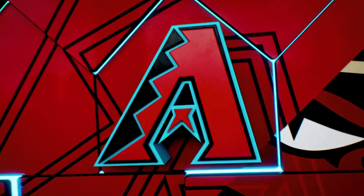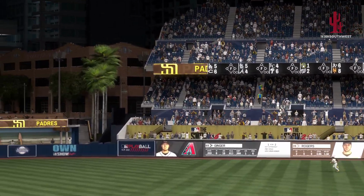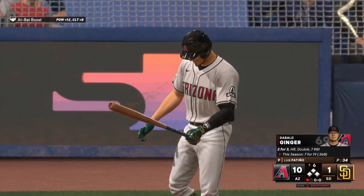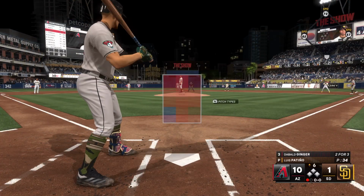Say hello to some RBIs in this one. Holy cow, that is 6 RBIs for me now in the game. Unreal. Top of the 6th, that's a 10-1 lead for Arizona. Bases are loaded, 1 away. I'm standing in 2 for 3 on the day.